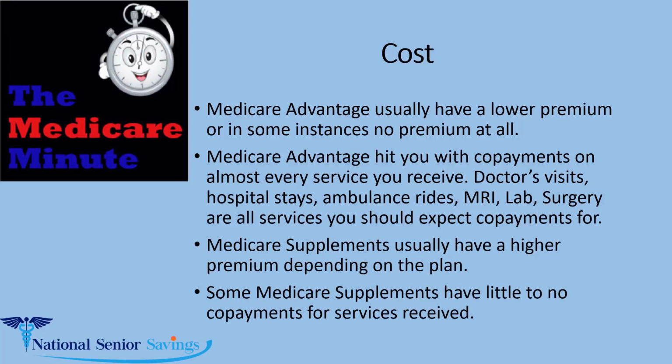Medicare Advantage usually has a lower premium, or in some instances, no premium at all. Medicare Advantage hits you with copayments on almost every service you receive. That's doctor's visits, hospital stays, ambulance rides, MRI, lab work, surgery, all services you should expect to pay a copayment for. So even if you're paying $0 a month for your premium, you can guarantee that you're going to pay for all of those services.